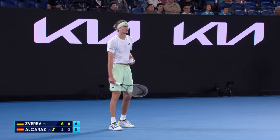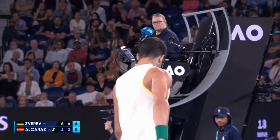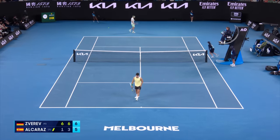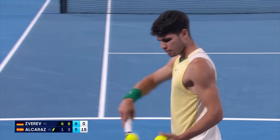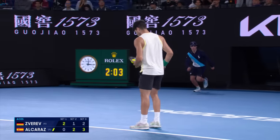Was having a word with Alison Hughes about, I think he was maybe having a little word about Zverev getting close to the shot clock, and she hadn't given him a warning, whereas he's been given one. Well, we talked about at least one, probably two close sets if he's to take this to five or to actually win it. He's going to have to win this in a tiebreaker.